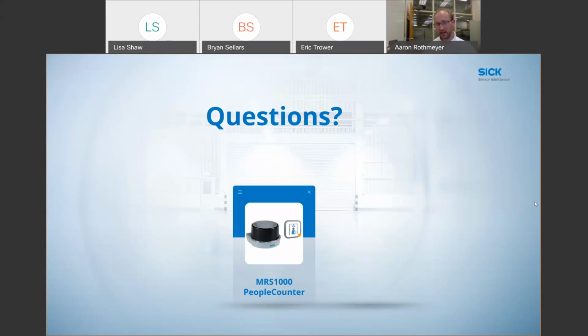If you're thinking about ambient environments, say bright sunlight, cloudy days, rain, snow, we're not concerned about that at all. It's an IP67 device, and we use all kinds of technologies to mitigate precipitation and stuff. So very easy that way.